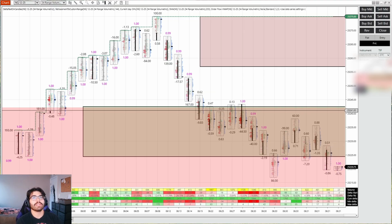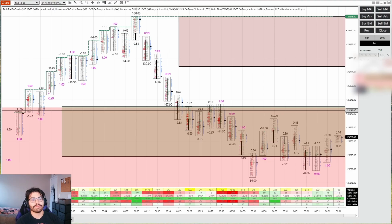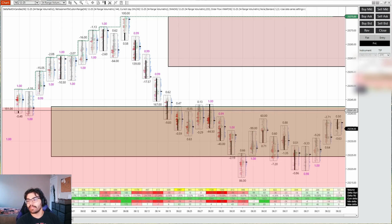Yeah, the good thing is that we still have a lot of room to the downside, at least another 70 points to hit that pre-market point of control. So that should give us some decent opportunities to go short. Looks like the market wants to bounce in this area though. Who knows, maybe we will get a tiny bounce or a bigger bounce in this area, since we did go above that old supply zone, and now it's a demand zone, potentially.